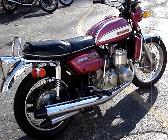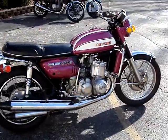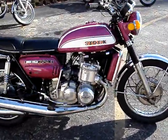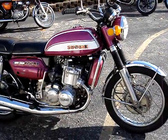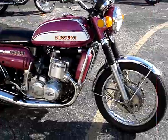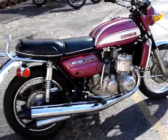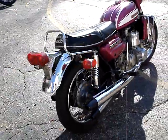Today I have a 1972 Suzuki GT750J. This is a really nice, rare collectible bike. This is an all original, not restored example.